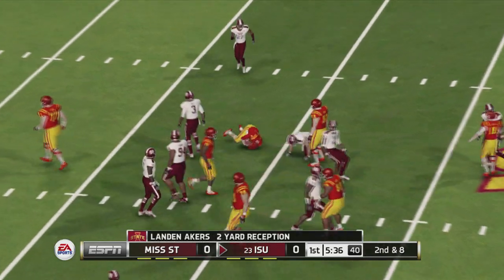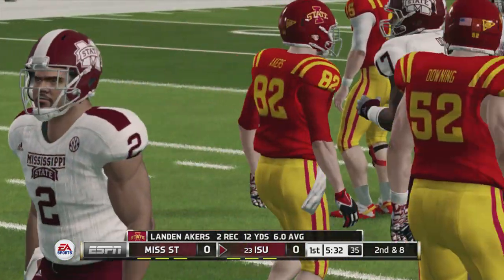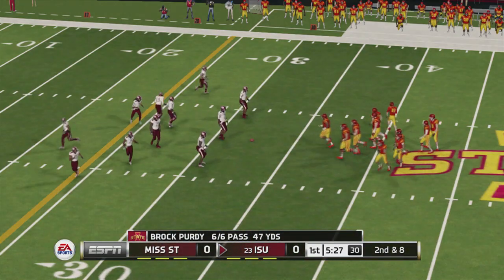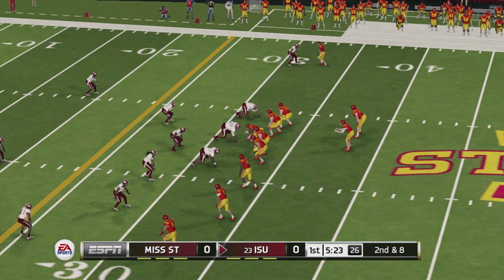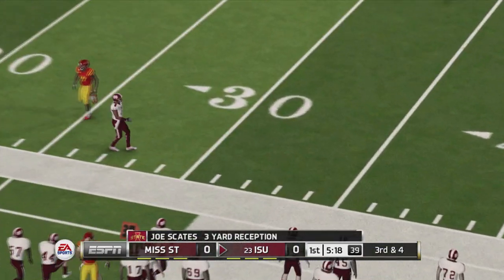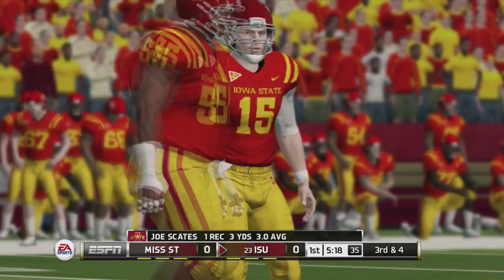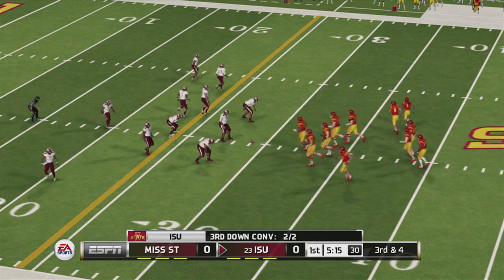Caught, and he's hit immediately. Gain of 3 yards. That makes it 2nd and 8. It's the 11th play of the drive. Green 19! Out of bounds at the 29-yard line. That's good for a gain of 3 yards. That'll bring up third and about 4 yards to go. Third down.